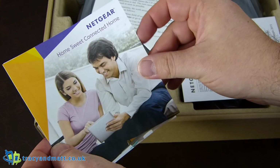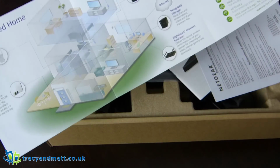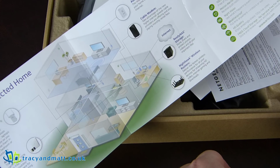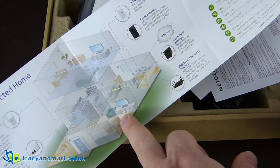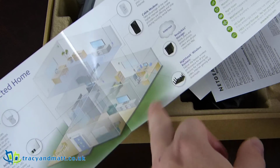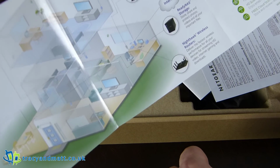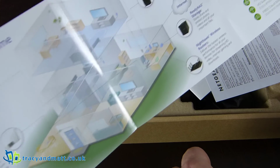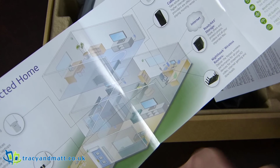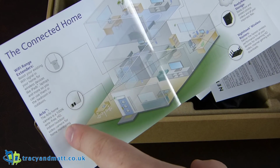Netgear, Home Suite Connected Home. And a nice little map of what this can do for you in a very small house. Really big office, slightly smaller living room, and another. Oh, that's a bedroom right there. There's no kitchen or anything. This house doesn't have a kitchen. Who needs kitchens in this day and age, or even a bathroom? Wow, that is a pretty impressive house. No bathrooms. Right. Okay. So Wi-Fi range extenders go into other rooms to help you.